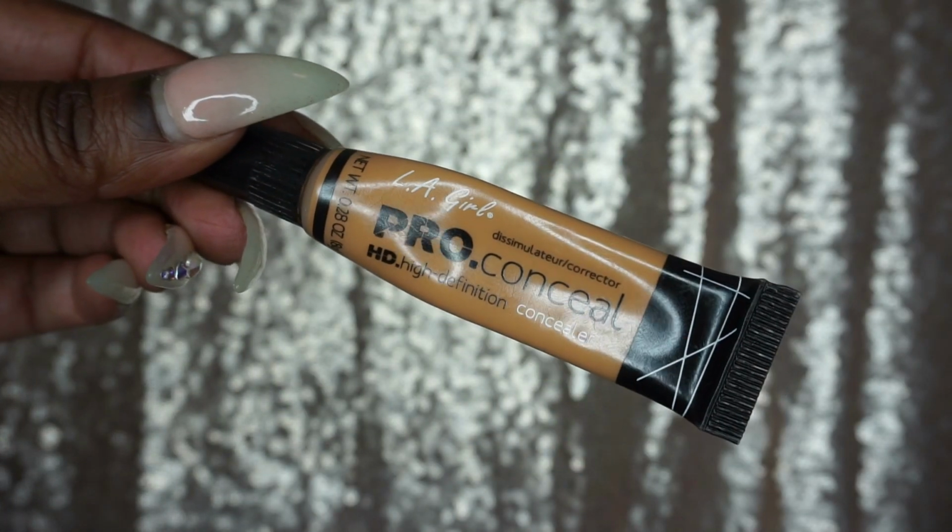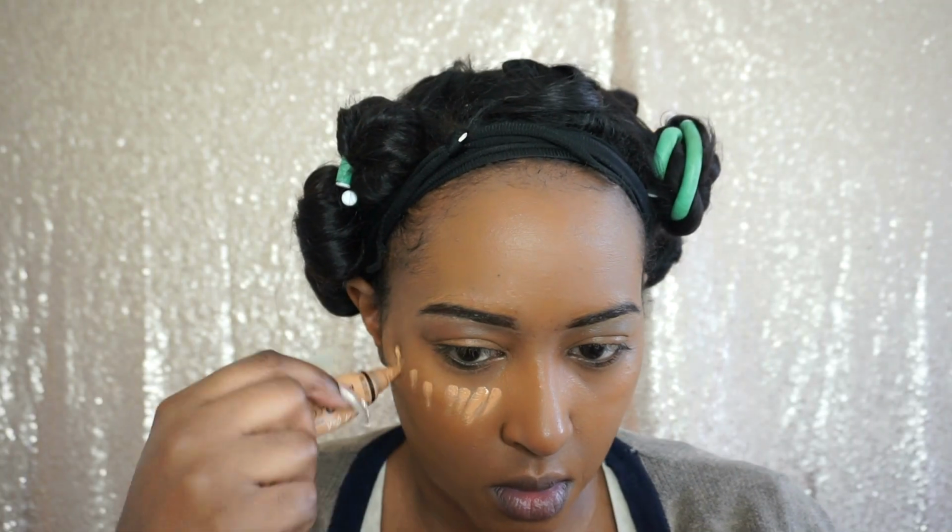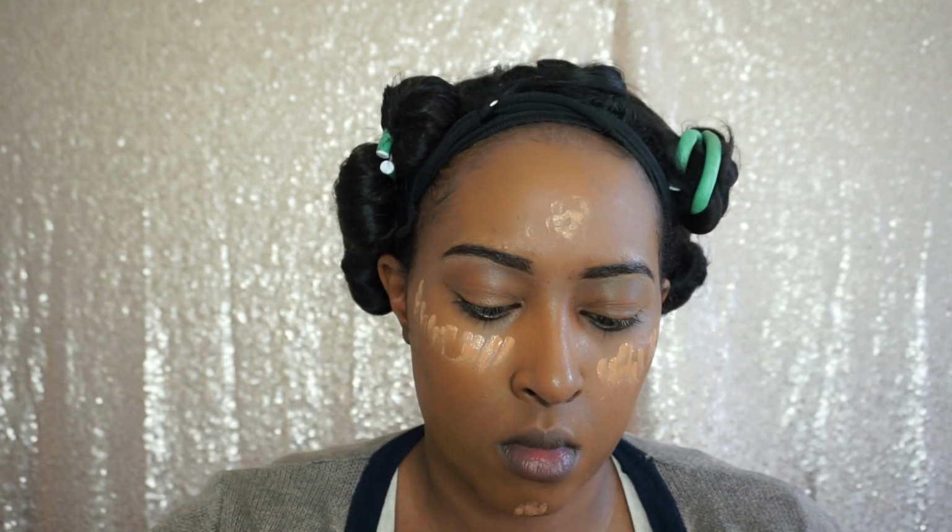The next product that I'm using is the LA Girl Pro Concealer, and I'm using the color Cool Tan. And I'm just going to use that product to highlight under my eyes, my chin, and my forehead. I don't highlight on my nose anymore because it can get a little shiny. So I've just started omitting that step just to avoid that extra shine.